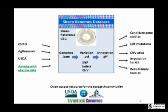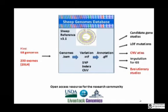Loss of function mutations, and I put in red here the things that I'll be attempting to achieve. So that's a CNV, a copy number variant atlas, using the variation in depth of coverage for all of these animals. Imputation for genomic prediction is going to be important, not my interest, but colleagues, I'm sure will put it to good use, and the evolutionary studies that I've been talking about today. So the first 68 genomes I told you about today have gone in, and as part of this USDA grant, we've got money for another 200 exomes that we'll generate during 2014 and put in. And I would say by the end of this calendar year, we'll be up to 250 or 300 genomes beyond those there.